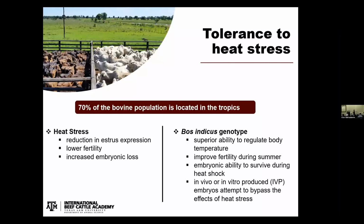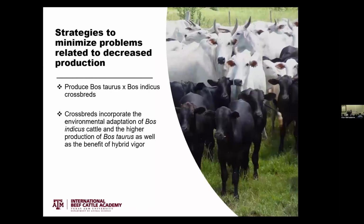So, you know, a lot of factors go into heat stress, a lot of factors go into making them more efficient in that system, and that is one of the things that we really like about them. I already talked about these across breeding and mating, Bos taurus and Bos indicus. It's really what this part of the U.S. survives on, right? If you think about the type of cattle that we have close around us here, and as you move south from here, you see Bos indicus, Bos taurus crosses all over.